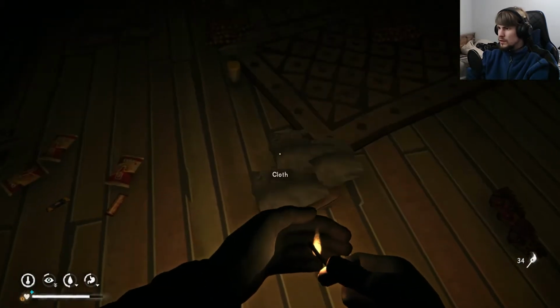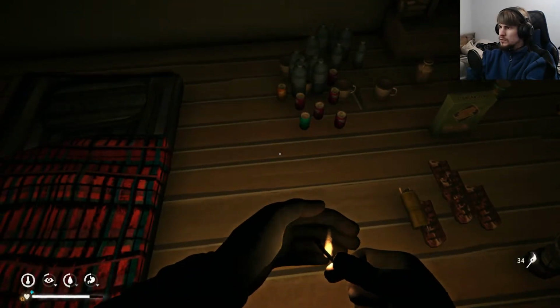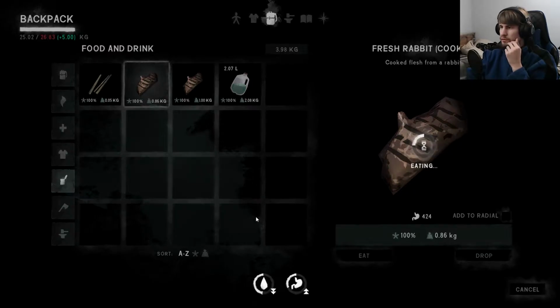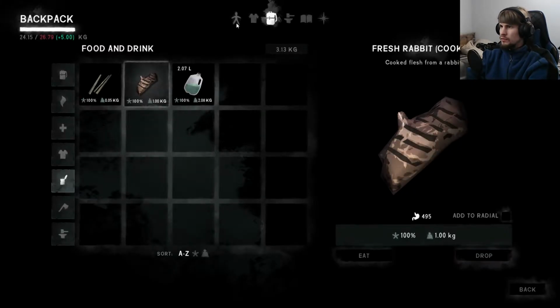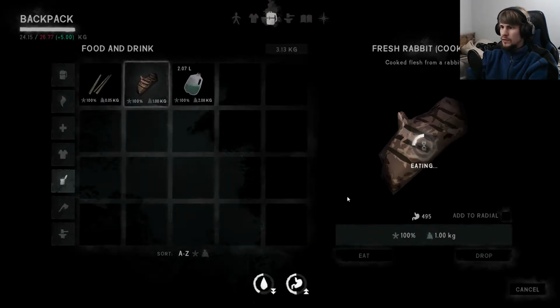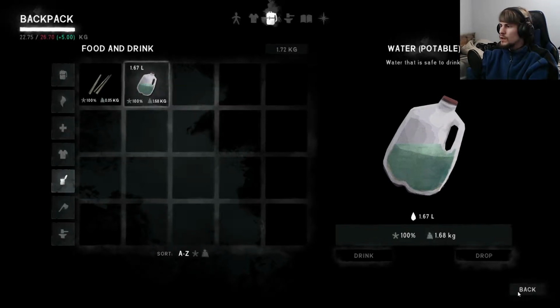And then those are cloth and some rabbit hide over there. So we're doing pretty good right now. Maybe we will just have the rabbit as something in our system. Try to avoid the wolf meat for a little bit longer if we can. There we go. And then a good drink to wash that all down. Drop some of the excess water.